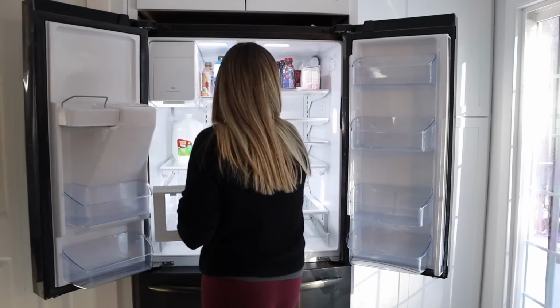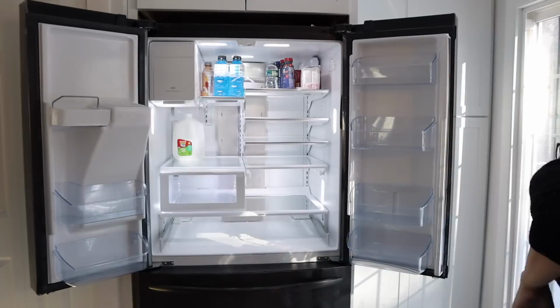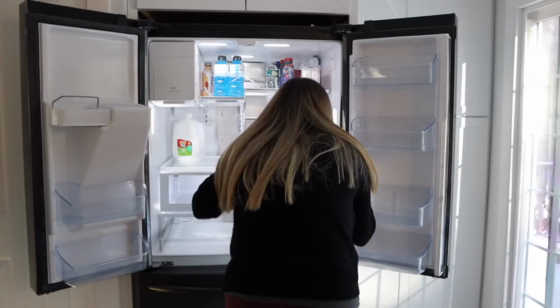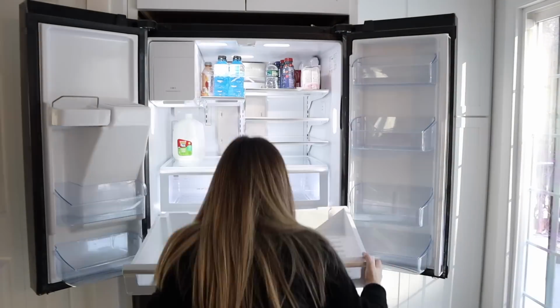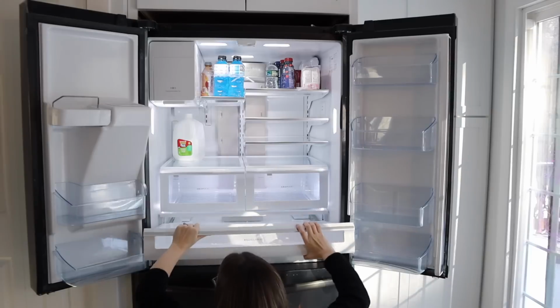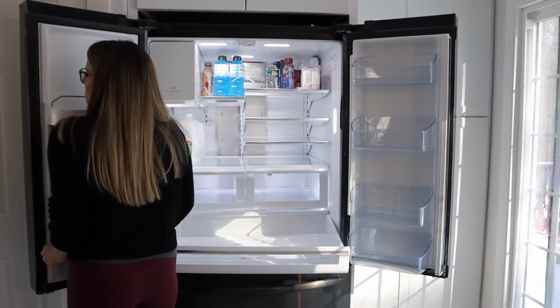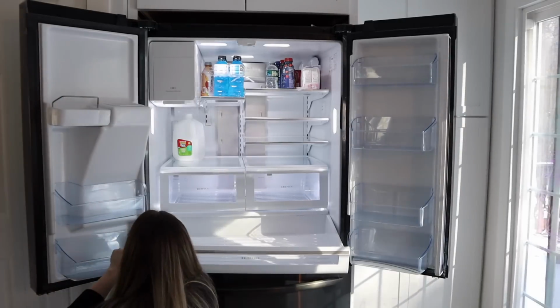I was trying to move as quickly as possible because I didn't want anything to go bad while it was sitting out on my island. So as I was putting things back in, I was also putting in some of the more perishable items like the milk, the yogurts, the meats, the cheese, things like that, because them sitting out on my counter for too long is probably not good.